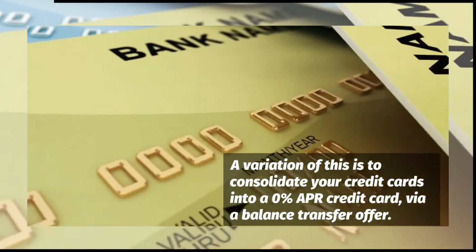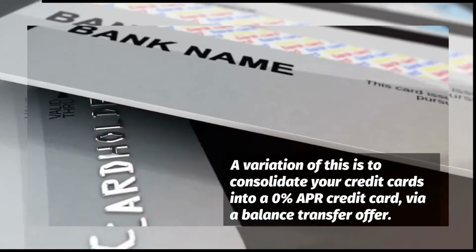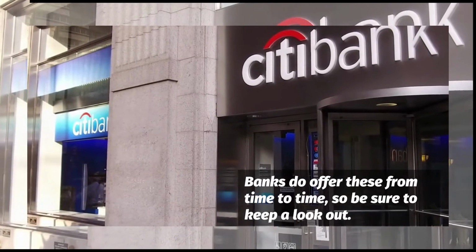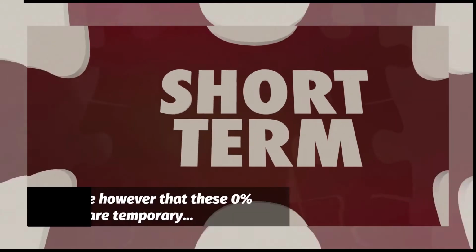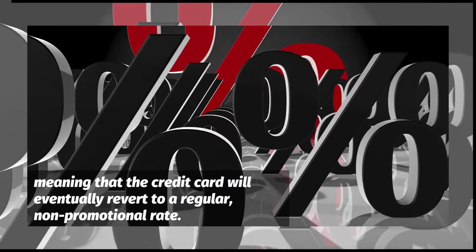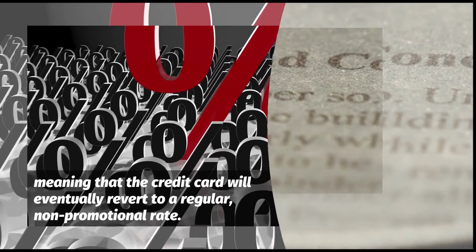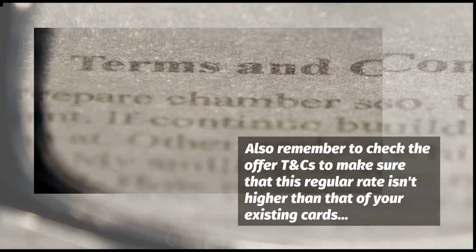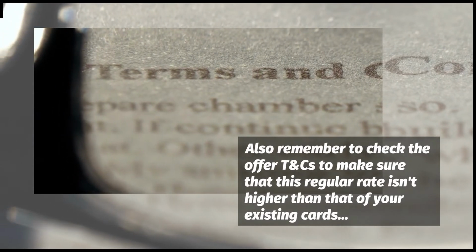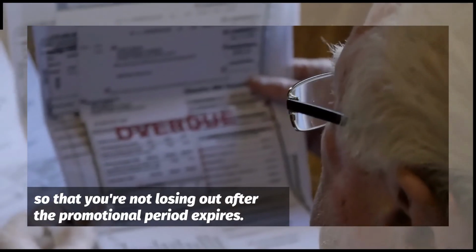A variation of this is to consolidate your credit cards into a 0% APR credit card via a balance transfer offer. Banks do offer these from time to time, so be sure to keep a lookout. Do note, however, that these 0% offers are temporary, meaning that the credit card will eventually revert to a regular, non-promotional rate. Also remember to check the offer T&Cs to make sure that this regular rate isn't higher than that of your existing cards, so that you're not losing out after the promotional period expires.